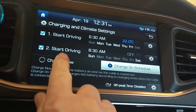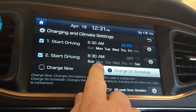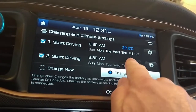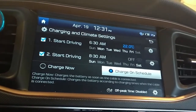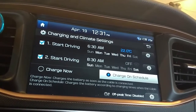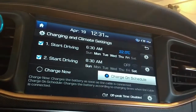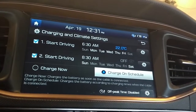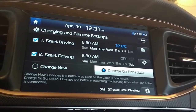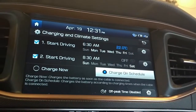Okay, and then my second one here is start driving at 8:30 a.m. on Sundays and Saturdays with no heat. And the reason why I do that is on the weekend I usually don't go to work. But if we're going to go away on Saturday or something, then I will plug it in when I get home from work on Friday and then it'll be charged by 8:30 in the morning. If we're not going to go away, I usually don't plug the car in until Sunday sometime, so it will charge on the first one for me to go to work on Monday.